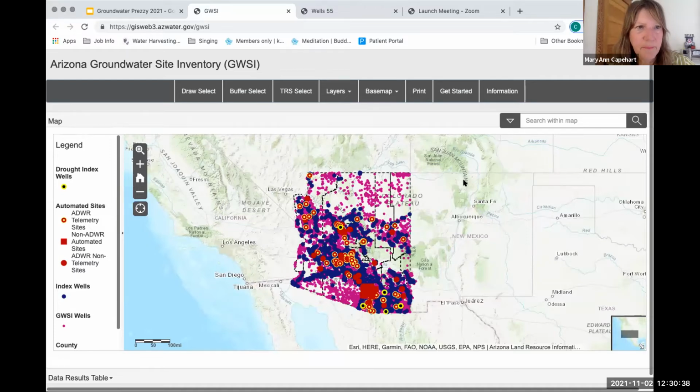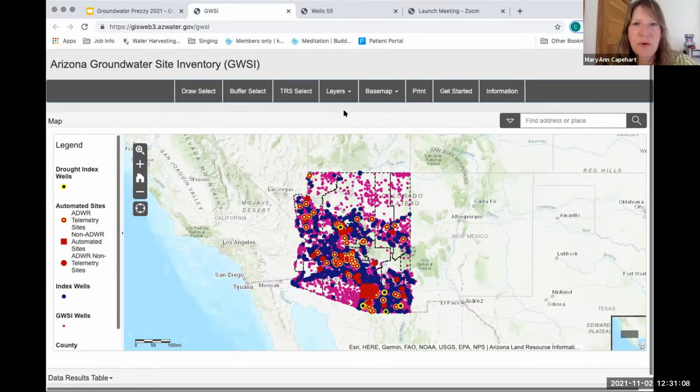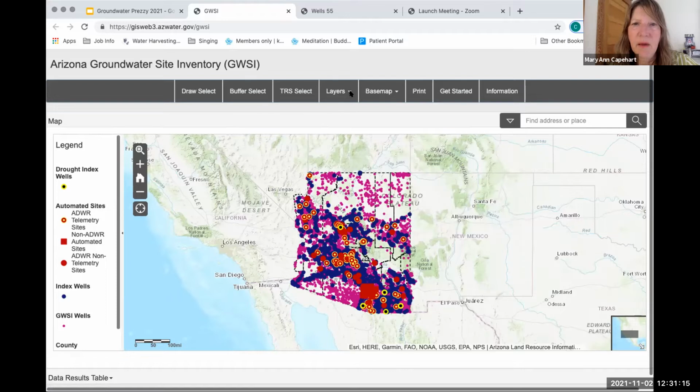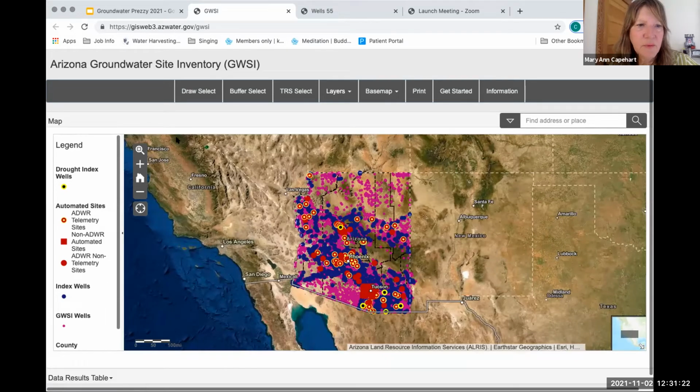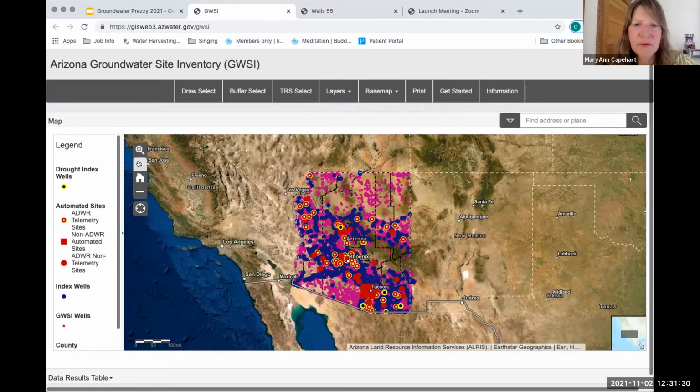And can you see that map? Yes. All right, so I'm going to go over here. If anyone's interested in what's happening nearby in an index well or a monitoring well, as they're called, I can check it out just to have an idea of how water levels are looking. I'm going to put that as all, and I'm going to use the base map imagery hybrid. I'm leaving their layers intact, and I'm just going to zoom in. There's other ways of searching.